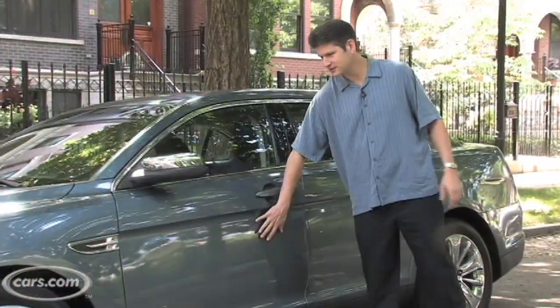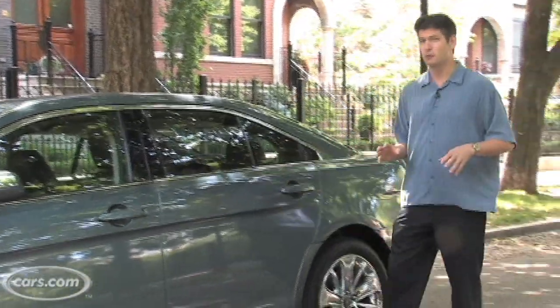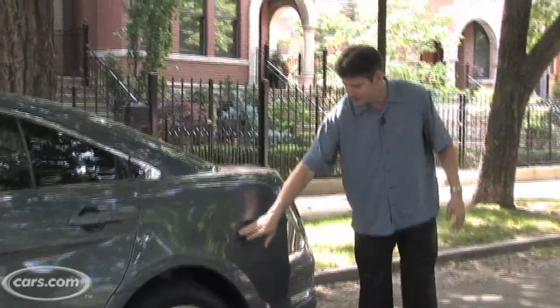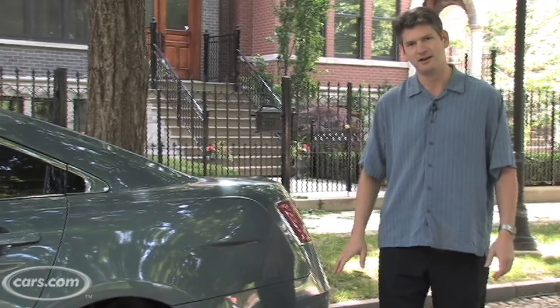They've scooped the side out, kind of like the mid-size Taurus. You might remember the name for one as a mid-size car, not a full-size car. And another thing is, it comes back in here, and I think, to me, that looks like someone backed into you. And a lot of people that have looked at it thought the same thing.